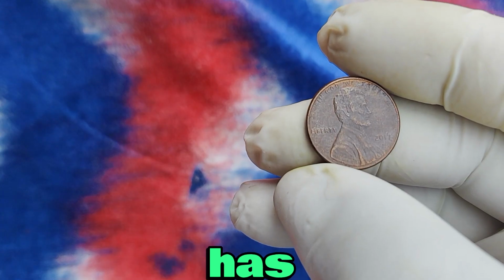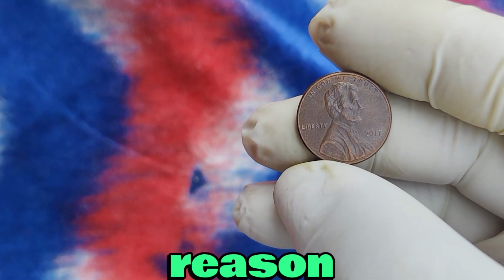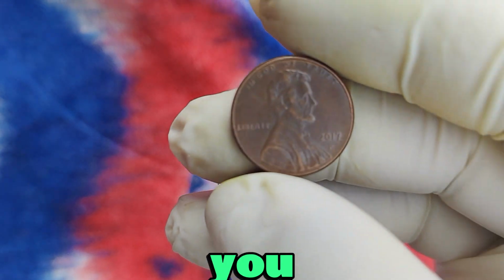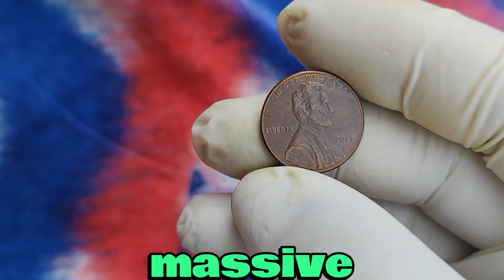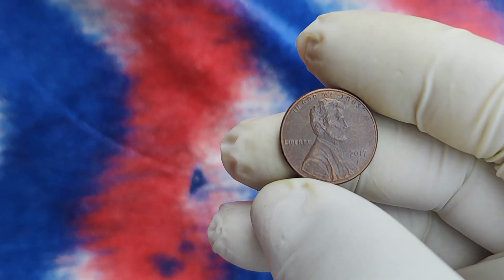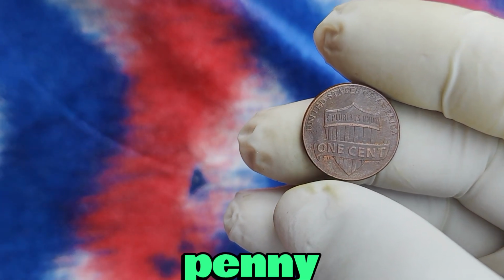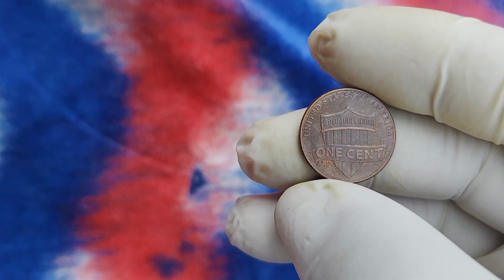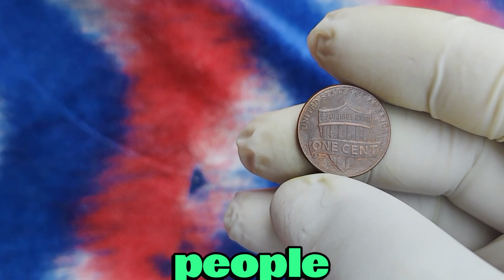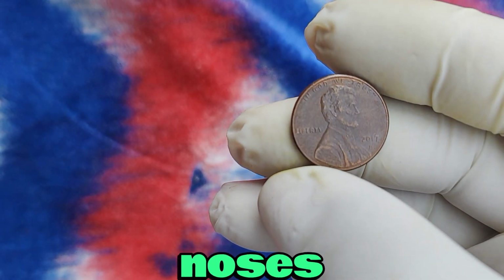Coin collecting has become one of the most popular hobbies around the world, and for good reason. Not only does it give you a chance to explore history, but it also offers the potential for massive financial rewards. With rare coins like the 2017 P Ultra Lincoln penny, collectors are constantly on the lookout for the next big find. And, in many cases, people are discovering coins worth a small fortune sitting right under their noses.